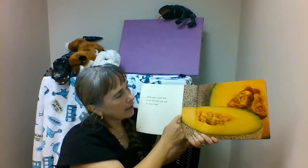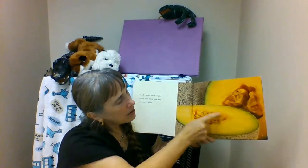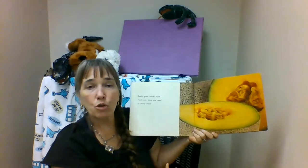Here we see a cantaloupe, or what you could call a muskmelon, and inside of the center of the fruit are a big group of seeds that we can dry to put in a cool, dark, dry place all winter so we can plant them again next spring.